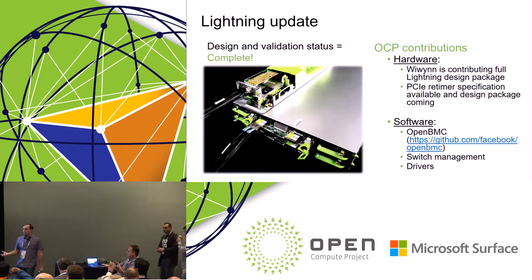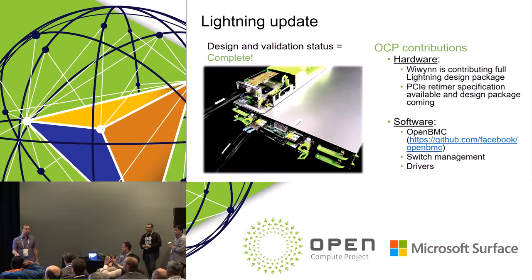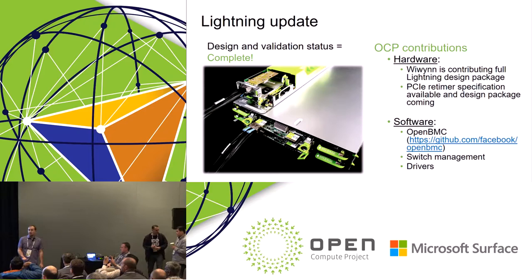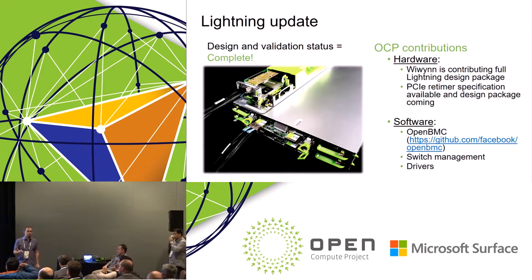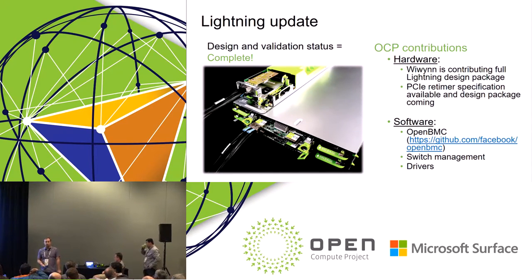So let's start with a quick update. I'm happy to say today that we are in the final stages of the validation process. We've gone through all of our electrical, signal integrity, thermal, mechanical, and functional testing, and everything is looking 100% solid. We've done a ton of hot plug testing at this point, with a number of different SSD suppliers, and we have a lot more planned. Again, things are looking very good, so I'm very pleased with the overall progress.